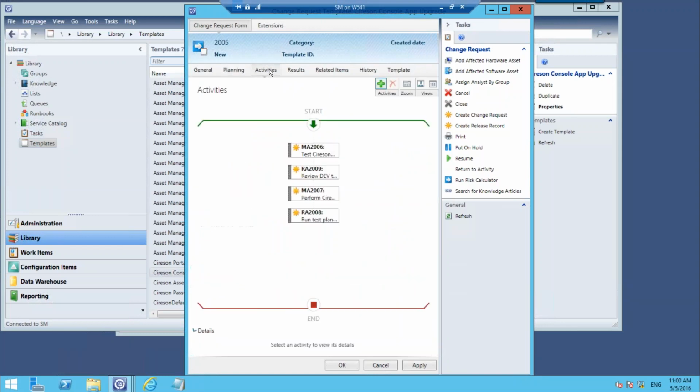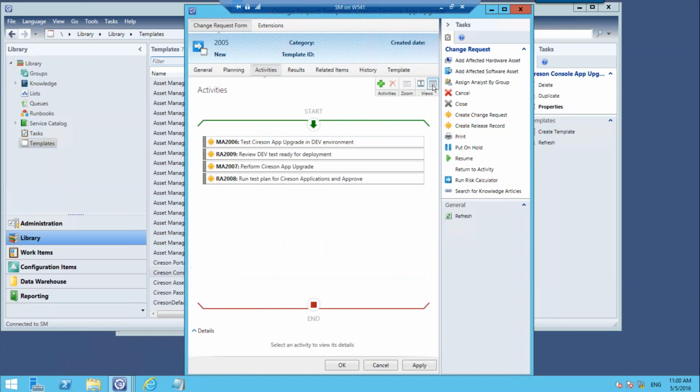And our activities. So being able to split out these activities. Now, this can be as granular or as low as possible, as minor as you want inside your organization. This is just an example. In this particular case, test it, take it to a review, review that dev test ready for deployment. So basically take it back to the system owner and say, hey, we've tested this, what do you think? Yep, good for that, and off you go. No change advisory board needed within this.